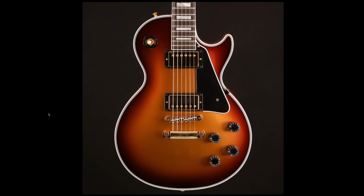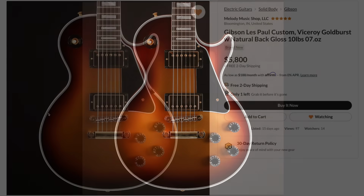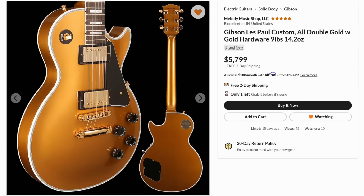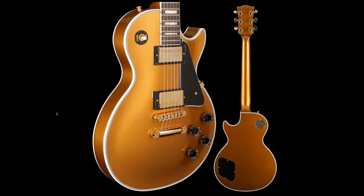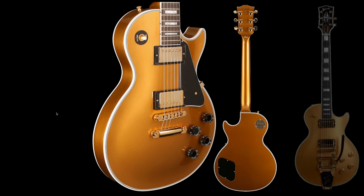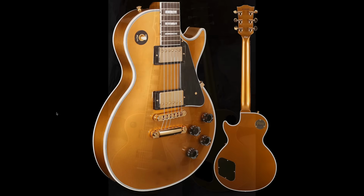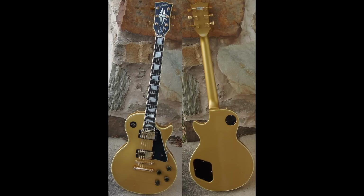But if you want an original Goldburst, but don't want to worry about the orange peeling or finding one in good shape, I thought it was pretty cool to be able to pick one up off the shelf. Then would you look at this? They have the all double gold Les Paul, a straight up gold Les Paul custom. You don't find it often, like there's the Gibson USA Fort Knox Les Paul, but that's not exactly the same. Guitar Center did a limited edition run in 1980.